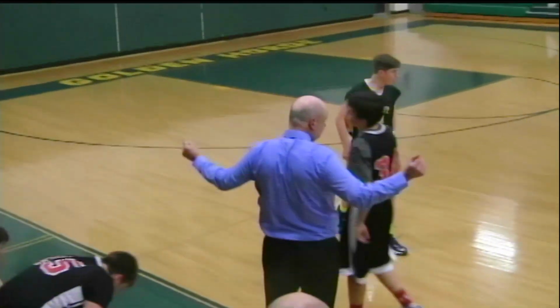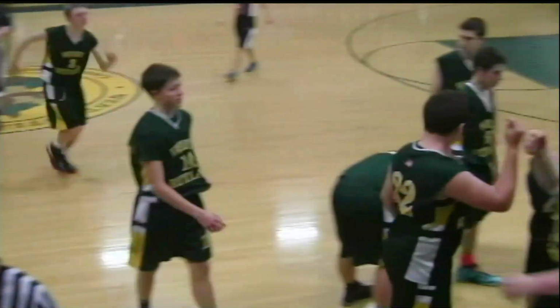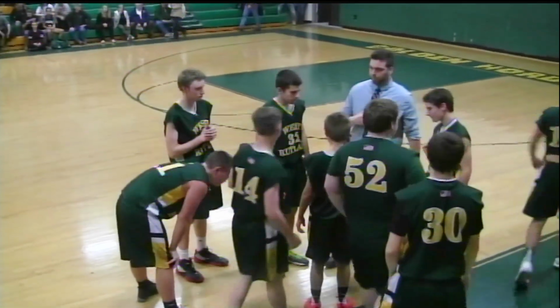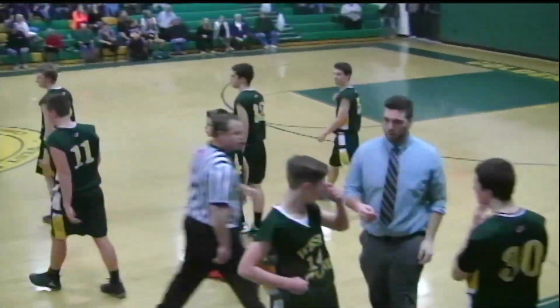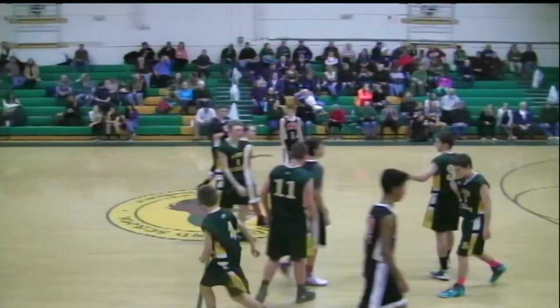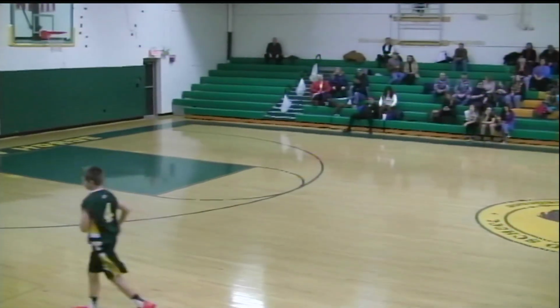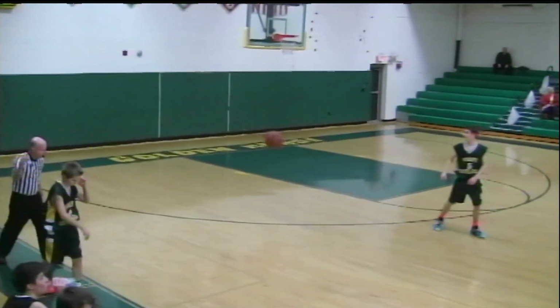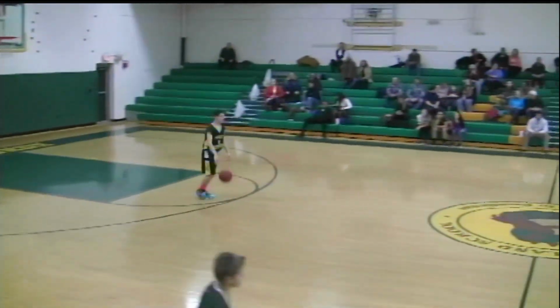West Side subs coming in. We'll keep you caught up on them as the teams break the huddles. 4:31 left. So teams are breaking the huddles. I see 11 Liam Boyer, 3 Mikey Barrett, 4 Mac Perry, 5 Zach Farnham, and 32 Garrett Wade are your 5 for West Side. Perry inbounds to Farnham.